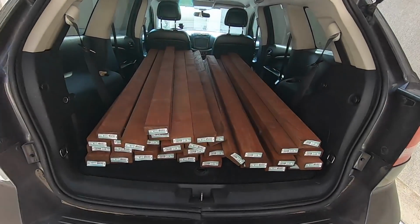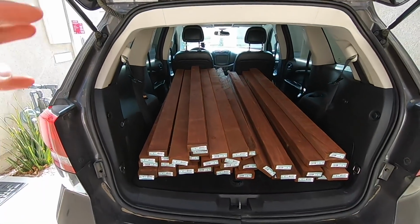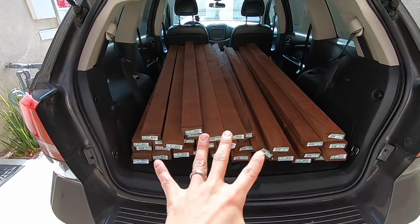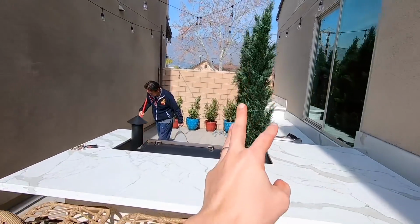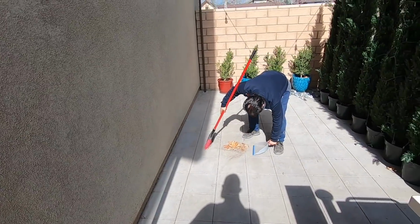Alright, just got back from the store, and we're looking at all this lumber. We've got 35 pieces of this. Definitely needed my dad's rental SUV to carry all this back home. I've already moved the faux pines over, created a space here. My dad is confident he's gonna get this done in one day, or at least by tomorrow morning, he says. Quite ambitious, I would say.